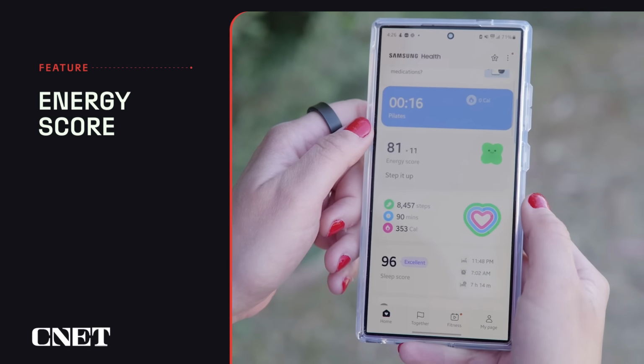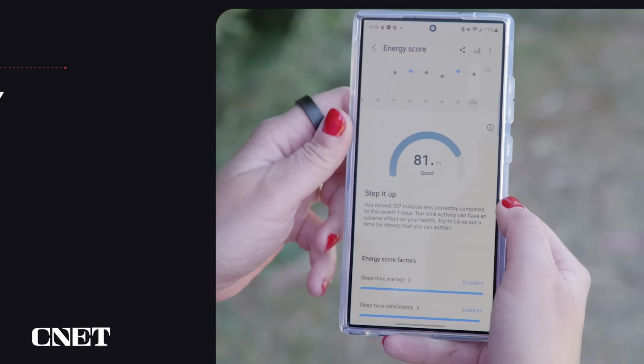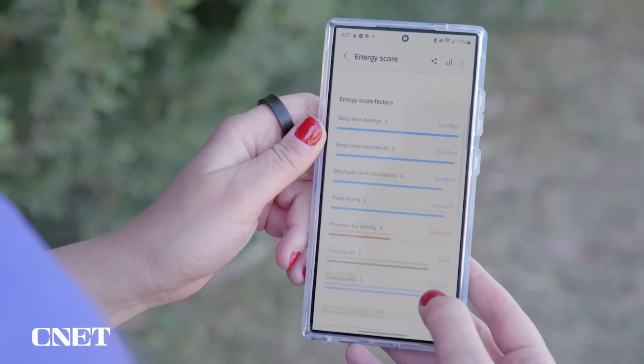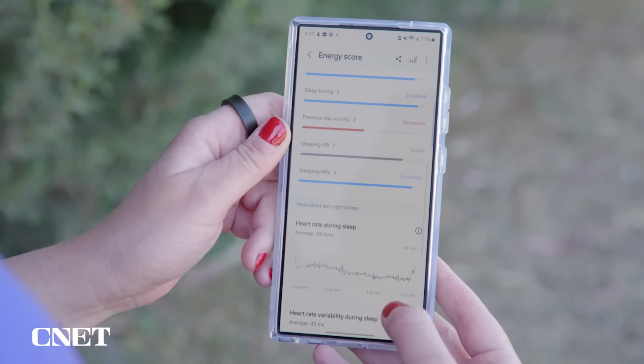The energy score is actually super helpful. This takes into account things like your sleep, your overall activity levels, and your heart rate readings, and it will give you an idea of whether you should push yourself a little bit harder that day if you have that energy and that stamina, or you could take it a little bit easier. The best thing about it though, it doesn't require a subscription or a ring.